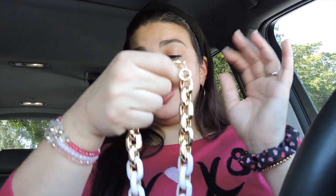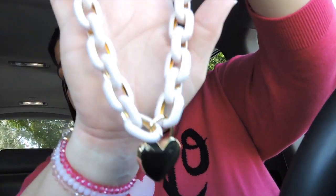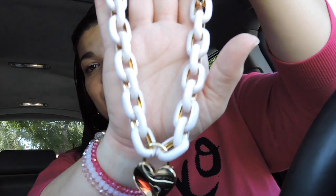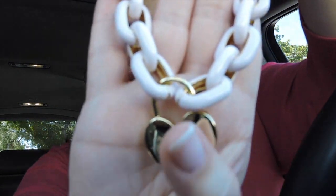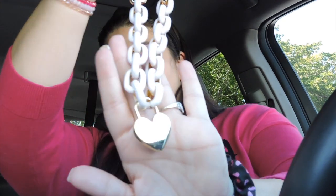So it is a light blush color, pretty much like the bangle. You could wear this with the bangle. It's a very light blush color. I don't know if the camera's picking it up well, but it's a very light blush. It's so beautiful. And then it has your beautiful heart locket here. Look how pretty. Oh my god, I cannot wait to wear this. Like, oh my god, I'm so obsessed with this. It's so pretty.